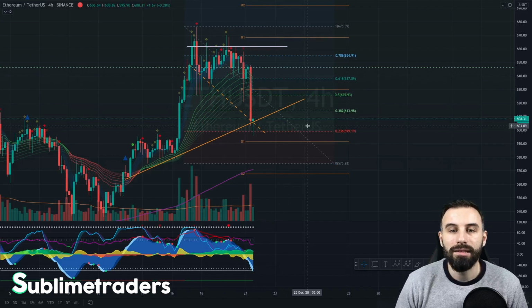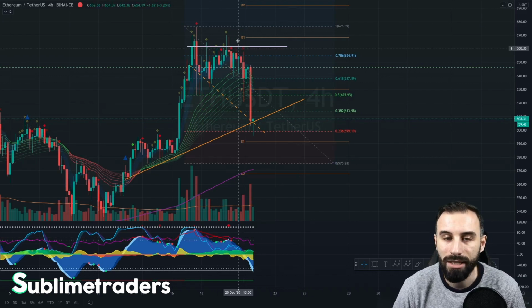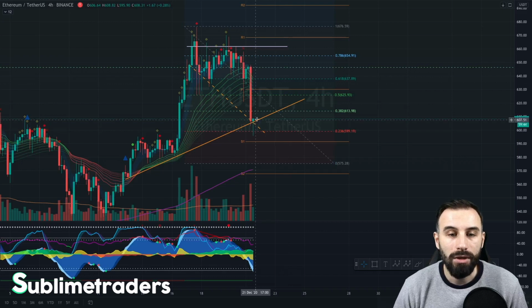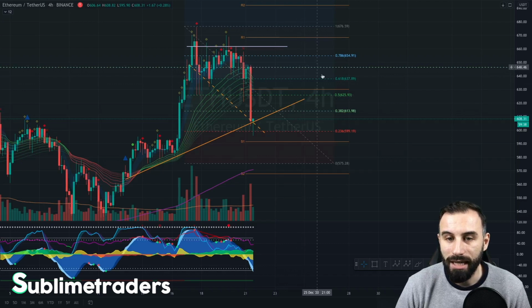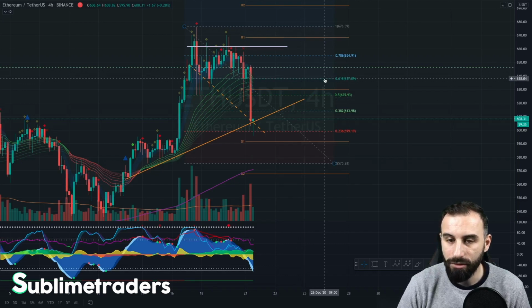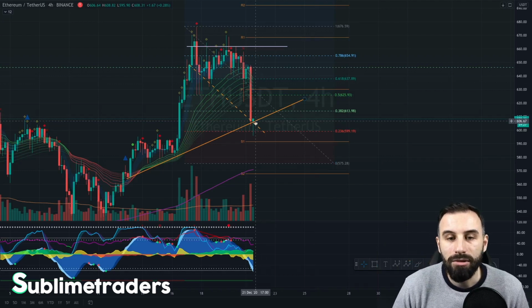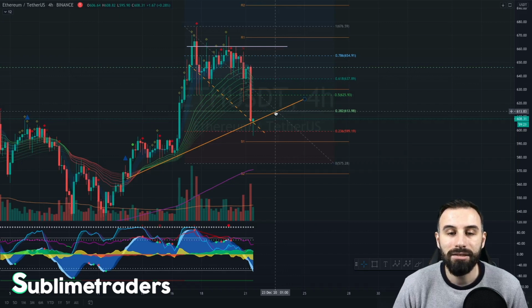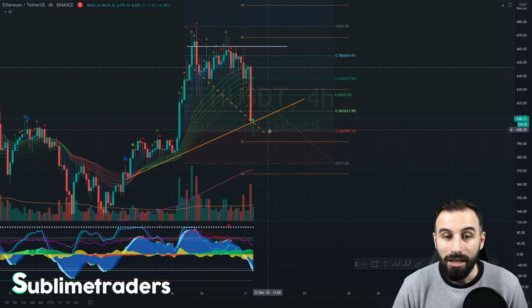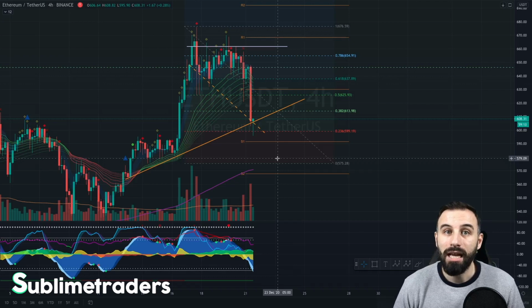The only difference with Bitcoin right here in this formation, I have the same Fibonacci retracement traced right here, so locally. The only difference is that right now I am under the 0.618. I consider the 0.618 and the 0.382 being symmetrical, so I consider them as equal in power. So right now these are symmetrical. Right now the price is just below this level and can still continue to move downwards. So let's go back to the BTC chart and see what we can do.